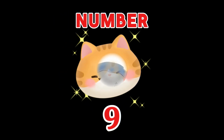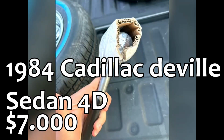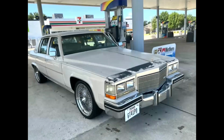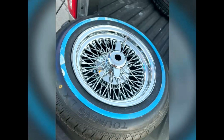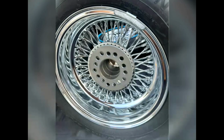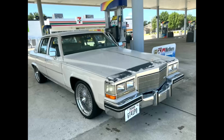Number 9. 1984 Cadillac DeVille Sedan, $7,000. Katy, TX. Elegance, comfort, and classic American luxury. That's what you get with this 1984 Cadillac DeVille. Listed at $7,000 and located in Katy, Texas, this full-size sedan is a well-preserved example of GM's flagship offering from the mid-'80s, with 120,000 miles on the odometer and a smooth automatic transmission that makes it a joy to drive.